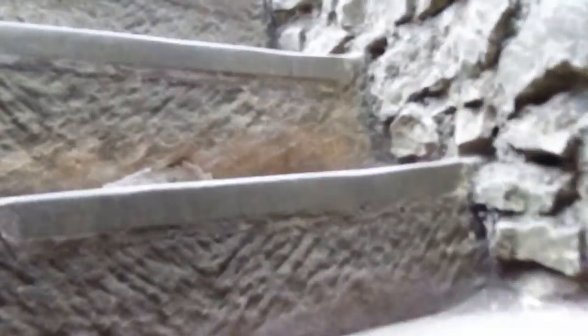Prospect Tower, and we're just going to do the dash over to these stairs. This is the view at the top of the Victorian Prospect Tower.